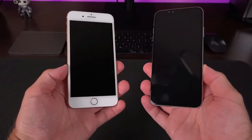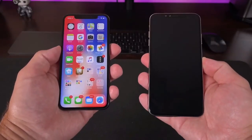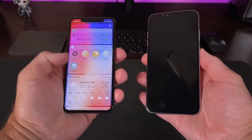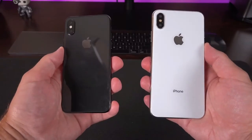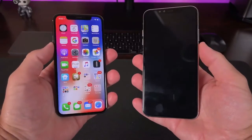So after using the 5.8-inch iPhone 10, the 6.5-inch feels gigantic. But again, it's basically the same size as the iPhone 8 Plus, which I had used for years before. And I've always felt that the iPhone 10 was way too small, so I'm glad to see we finally got the larger phone, which I think should have arrived last year.